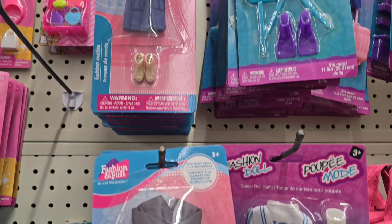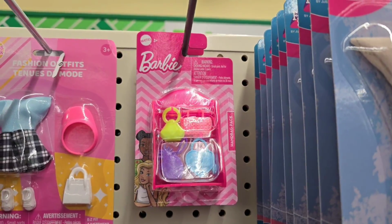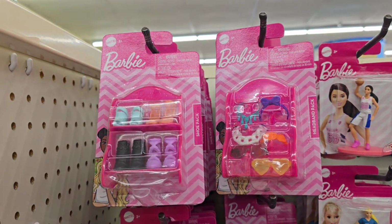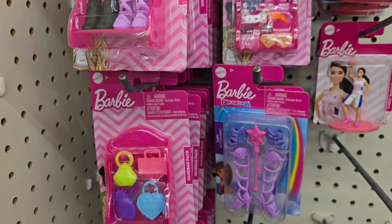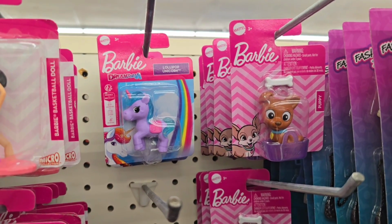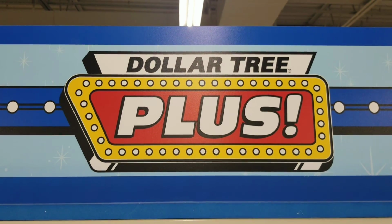Now, for smaller accessories like clothing and stuff, the Dollar Tree has their own version of the little outfits that you can use to dress up your Barbie style dolls. Also, they have Barbie brand items that you can use too, like handbag accessories. You could use shoes, glasses, hair accessories. You can see these are all Barbie name brand items. Now, not only accessories, you can get a pet for Barbie. Who knew? You can get like little ponies and puppies and all kinds of things. There are more Barbie things today than there were back in my day.